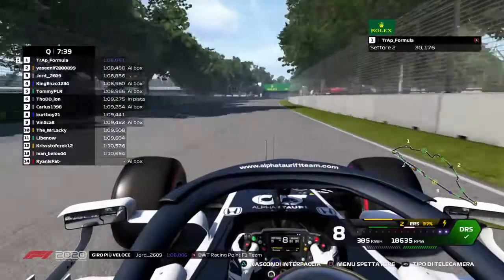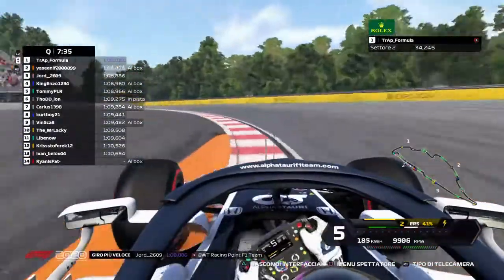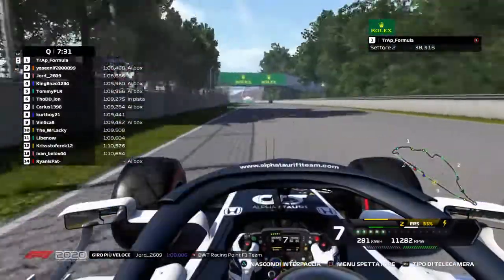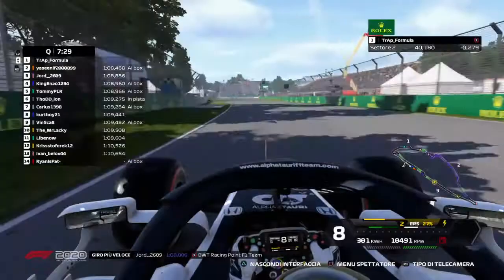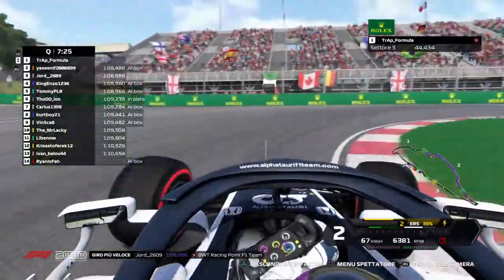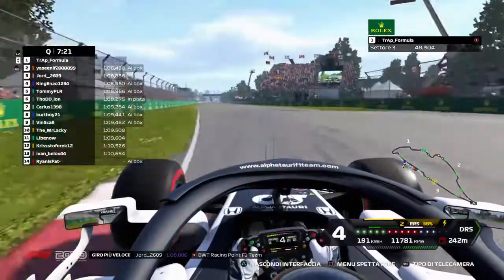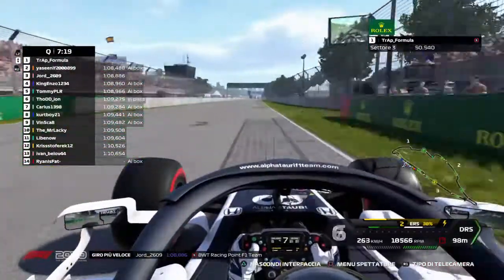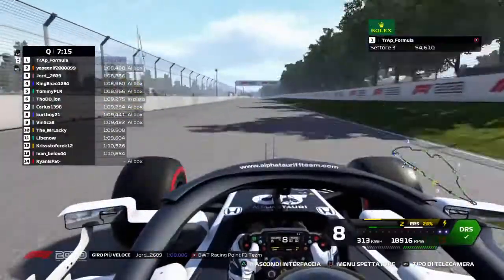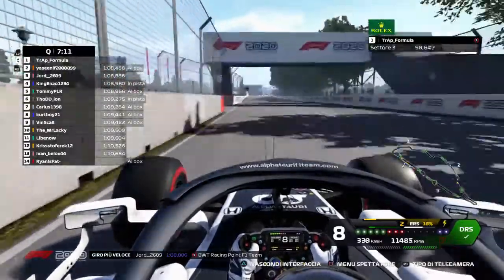Wow, 1:08.61 puts him P1, 4 tenths clear, sorry, of Yaselnev. And it's 2 tenths down on the second sector. Watch out, because if he keeps going like this, he'll definitely smash the 1:08 barrier. You definitely go to tier 1. Oh yes, absolutely.